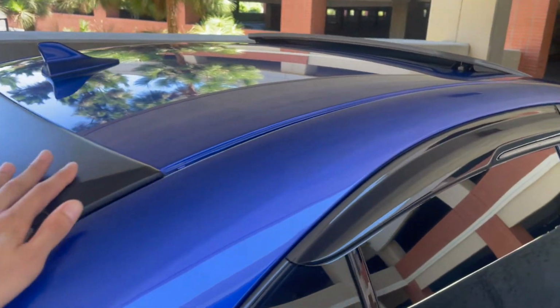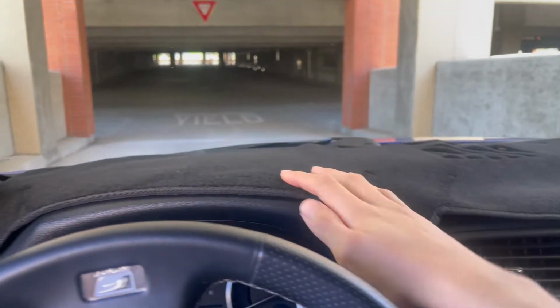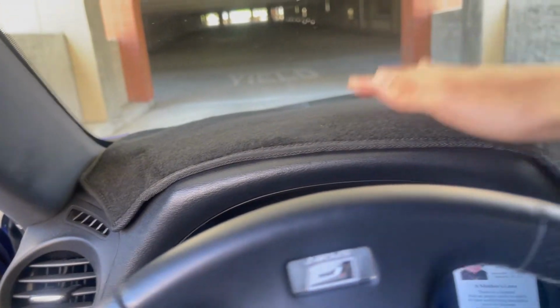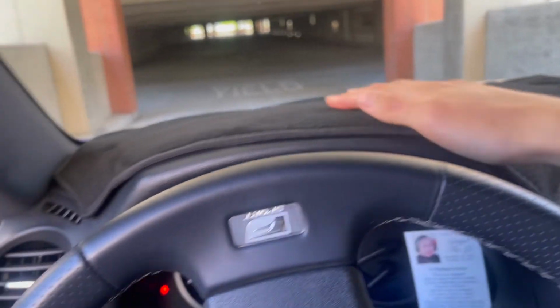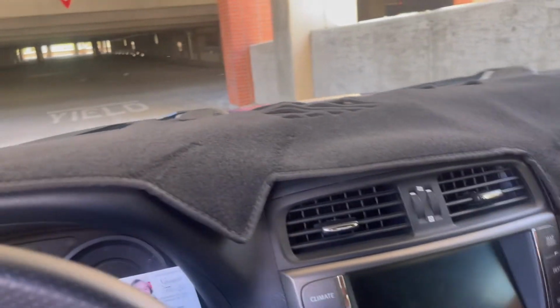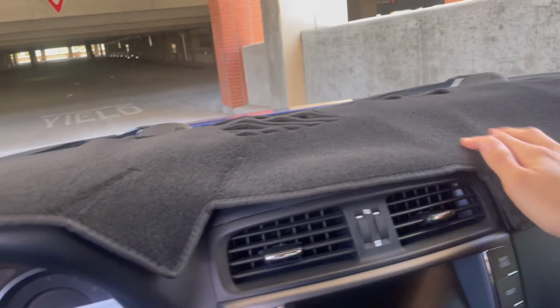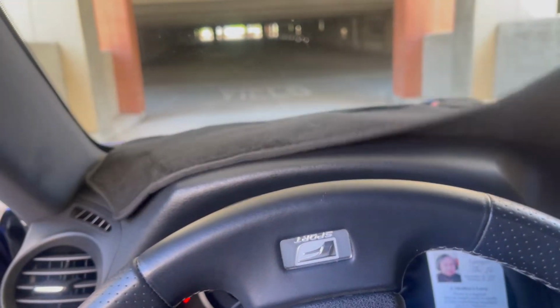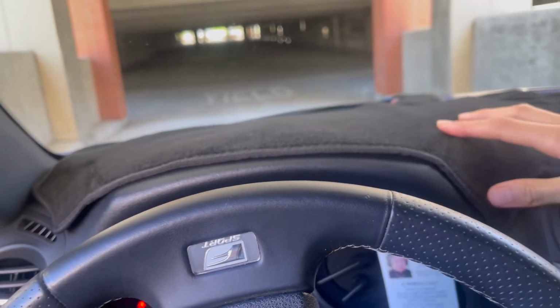this roof spoiler, and I also did get this dash mat that I can show you guys to help prevent the sticky dash from happening. I just got it in today, so I didn't really have time, so I just slapped it on. I will fix this in a little bit, but it's pretty good. I only paid 10 bucks for this, so I can't really complain. It'll protect the entire dash from melting, and it doesn't really stick. It's been sitting in the sun for a little bit.